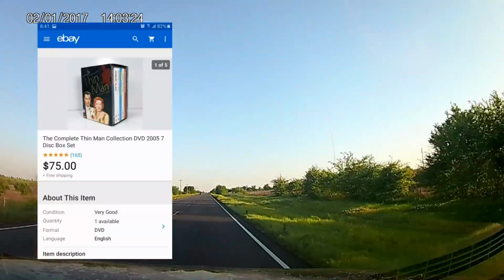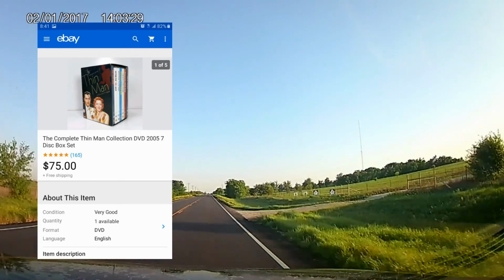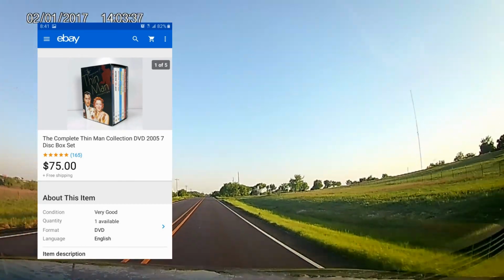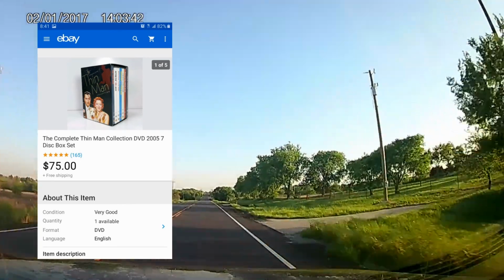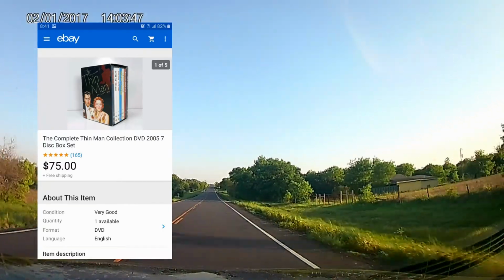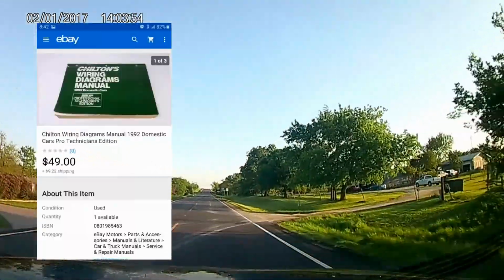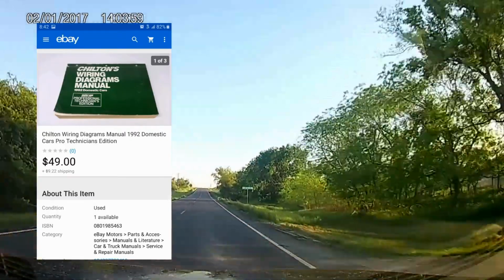Next we have the Complete Thin Men Collection DVD set, 2005. I got $75 free shipping. I got this at one of the auctions, actually, and I think I paid $10, and it came with a couple other things in the lot, so it's not that bad. I actually had to order one DVD to complete this set because one was missing, but anyway, $75 free shipping, not a bad deal. Next up we have a Chilton's wiring diagram, 1992 domestic cars. I got $49 plus $9.22 media mail shipping.